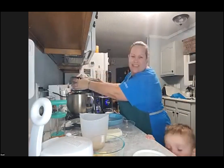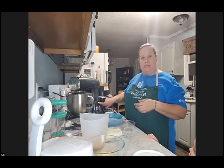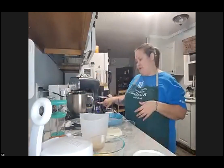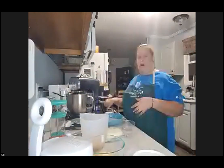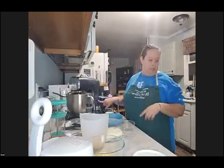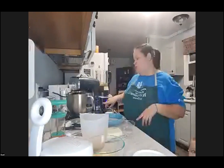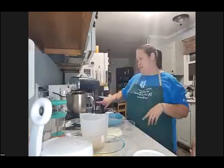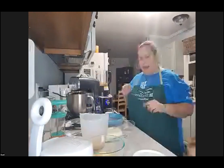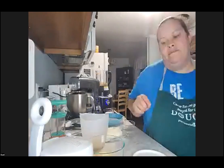You can put it on beat and it's going to tell you the speed. So if there's a higher speed that it needs to start out at, it's going to automatically do that. And then it also has a timer. It automatically starts at 2 and you can turn it up higher if you need to. So you've got the knead, beat, mix, cream, whip, and you do also have a custom. So that's another setting.